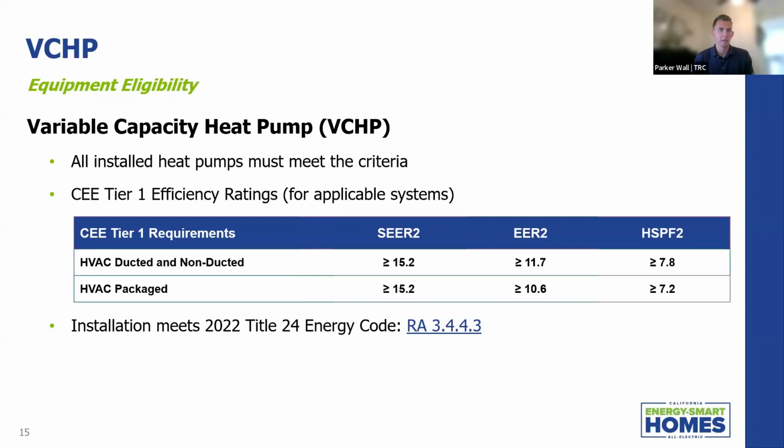So if it's an air-to-air system, there must be these requirements. If it is a variable capacity that does not have SEER2, EER2, or HSPF2 ratings, please reach out. We're happy to clarify more on what we're looking for there. But not just air-to-air heat pumps here. We're looking for all variable capacity heat pumps to be applied. And also the installation must meet the Title 24 Energy Code, as is true for all advanced technology bonuses.